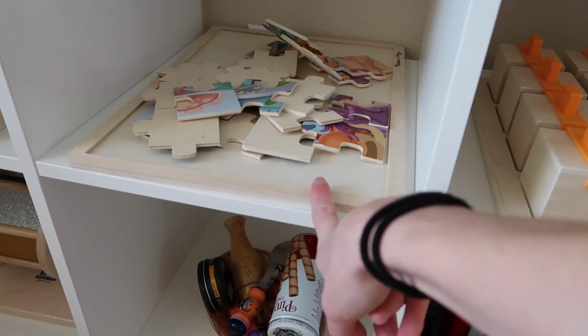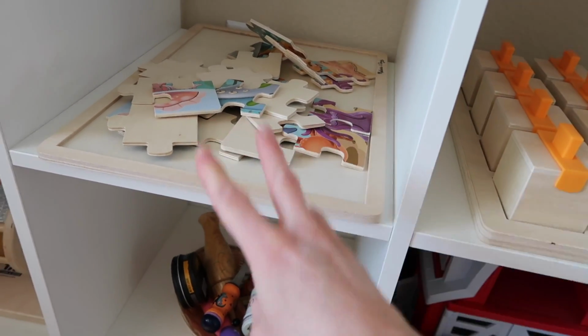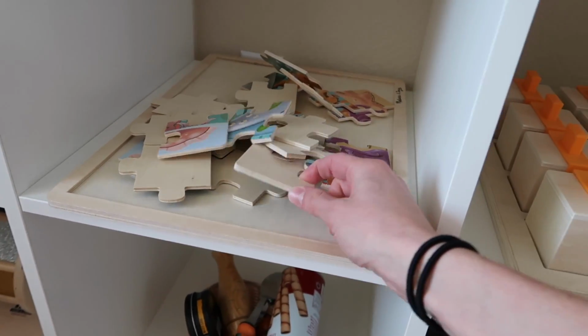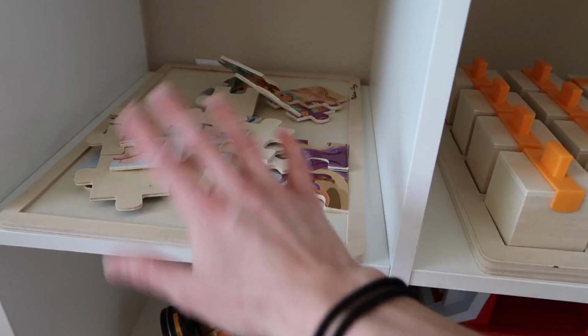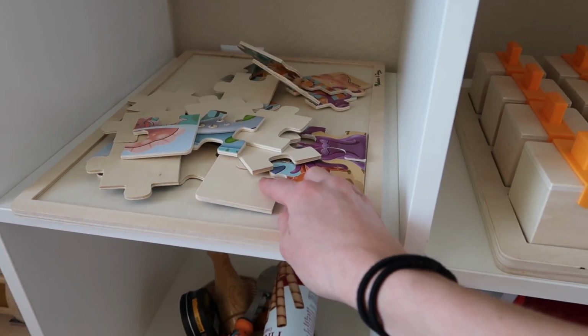She really enjoys jigsaw puzzles, and I believe this one is a 24-piece puzzle. She started out with 2-piece puzzles when she was littler, and then we moved up to, I think, 12-piece puzzles, and now she's on these ones, and she really likes them. These are just the ones by Melissa and Doug. They have a whole bunch of different themes, so you can find whichever ones your child is interested in, and she really loves ocean animals, so that's why we got this one for her.